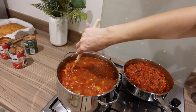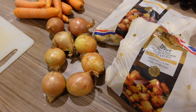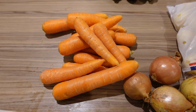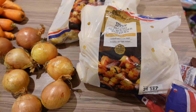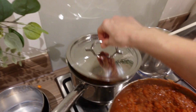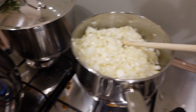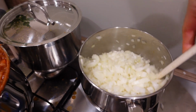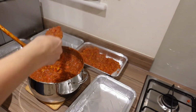While that's cooking, I'm moving on to preparing the shepherd's pie. I call it shepherd's pie. It could be cottage pie. I mean, it doesn't really make any difference. It's made with corn mince rather than beef or lamb. So that is the moussaka being put into the trays.